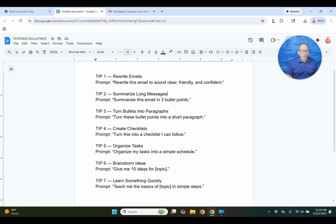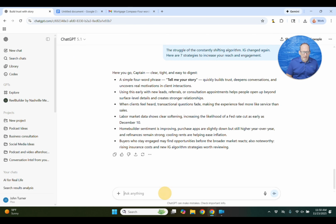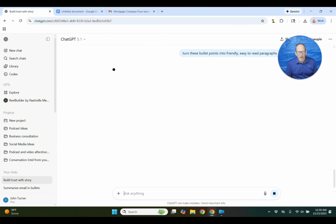Now, what I want to do is I want to come back here and, tip number 3 is turn bullets into paragraphs. So I'm going to say, turn these bullet points into, I'm just going to say friendly, easy to read paragraphs. And I believe it should be able to take those bullet points right there without having me copy and paste these because it's all within the same chat.